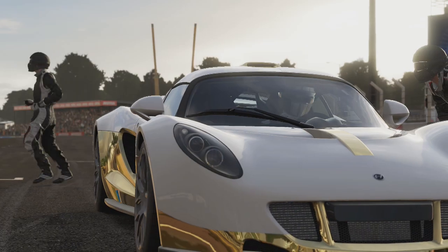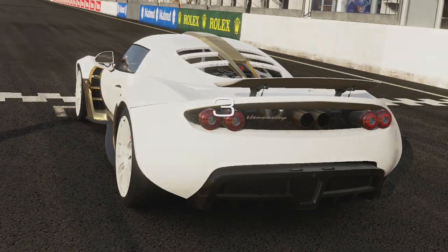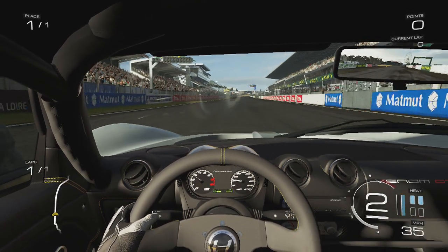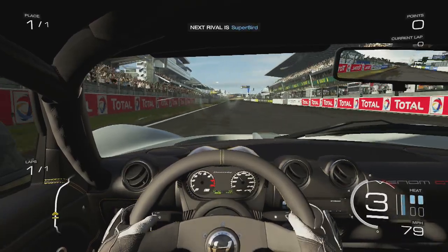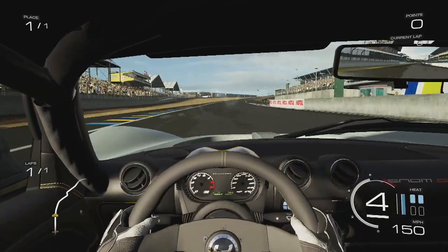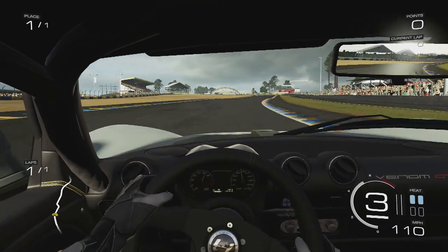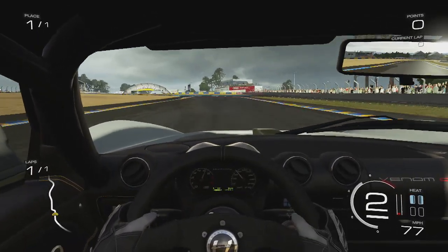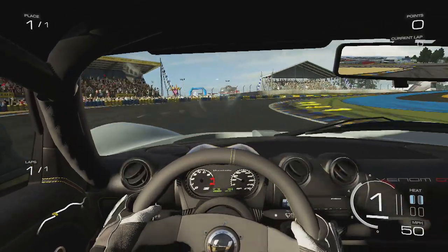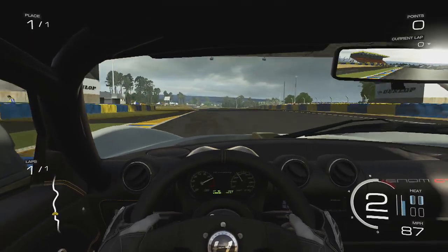Dang, it's so beautiful. And it sounds amazing, too. Let's go! Let's try not to crash before we get to the straightaway. How about that? It sounds good to me. Alright, turn it in. Really babying the car up to the straightaway, because I don't want to spin or hit a wall or mess it up before I get there.